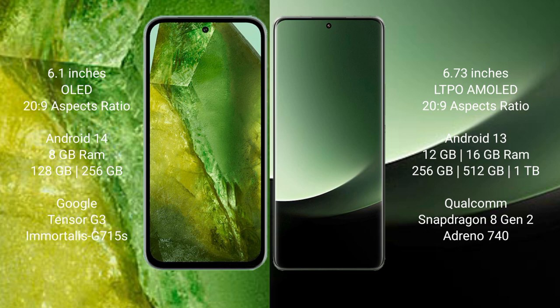Google Pixel 8a comes with 8GB RAM and 128GB or 256GB internal storage, Google Tensor G3 processor and GPU Immortalis. Xiaomi 13 Ultra comes with 12GB or 16GB RAM and 256GB, 512GB or 1TB internal storage, Qualcomm Snapdragon 8 Gen 2 processor and GPU Adreno 740.